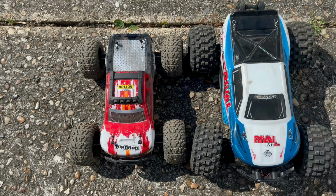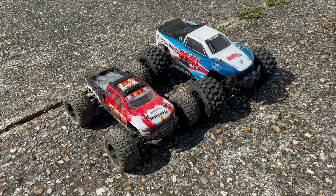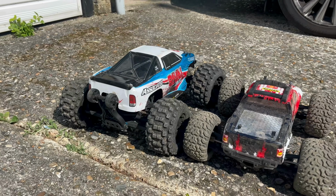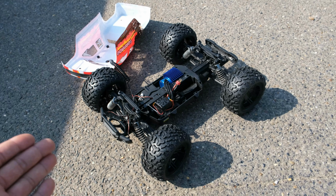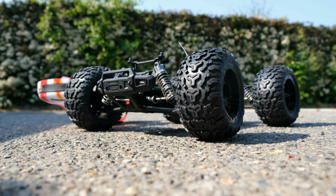Here's a comparison against my Team Associated Rival MT10, which is a fairly small truck itself, and as you can see it's quite a bit smaller. But don't worry, this doesn't make it a bad truck at all, and compared to all the other cars I will be mentioning on today's list, this is easily the most capable off-road due to the higher ground clearance and of course those bigger wheels.